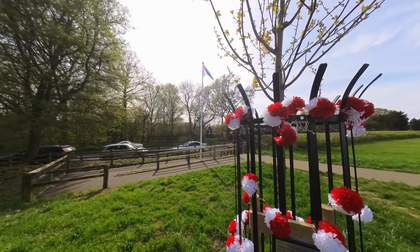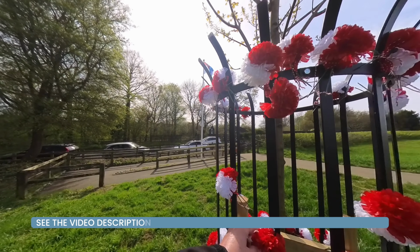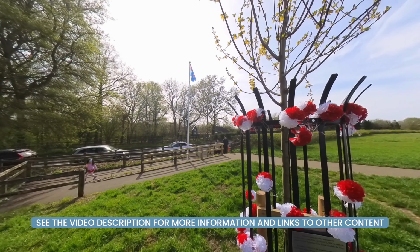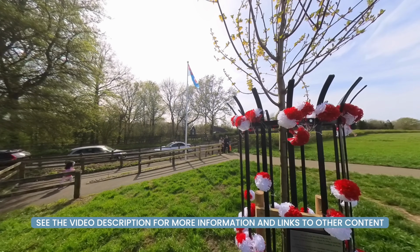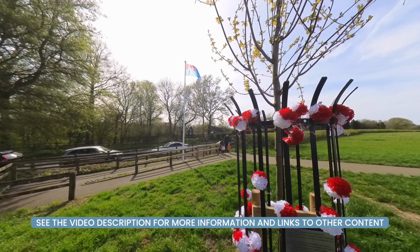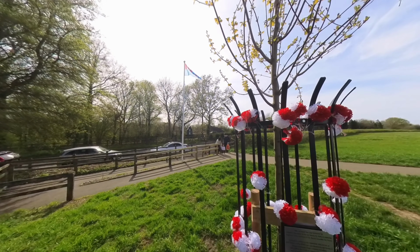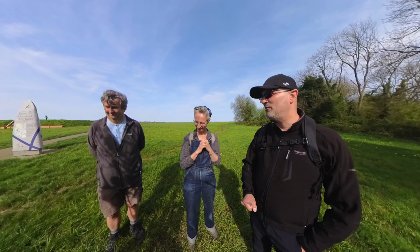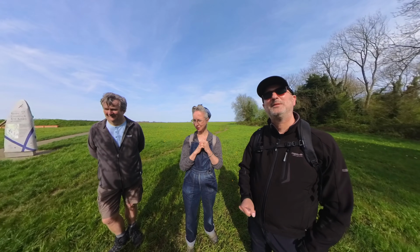They've been amazing. And we pinned these on at the time. There's one each for all the fallen airmen that we saw going round the trail. Really nice touch. They've all got their own little posy on the tree guard. Fitting place to finish. So thank you very much. Thank you, Phil.